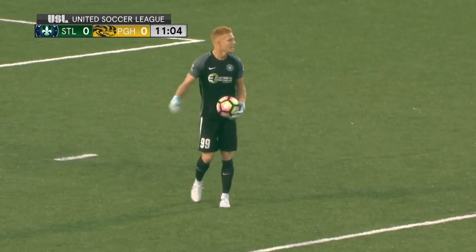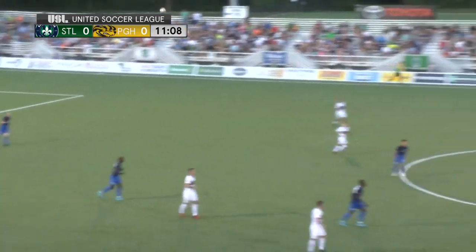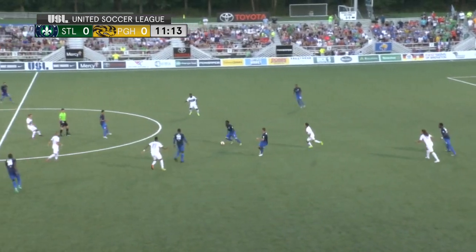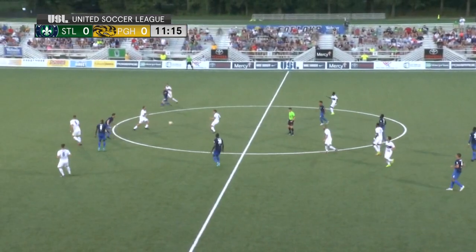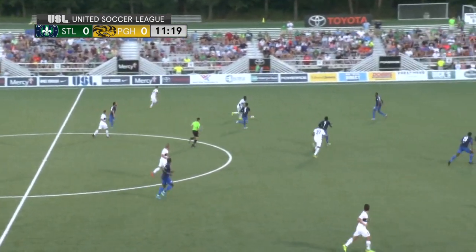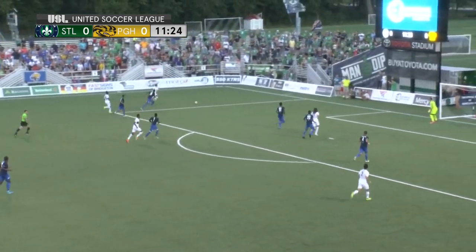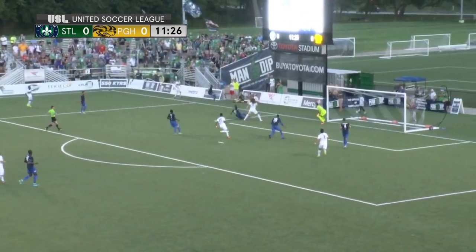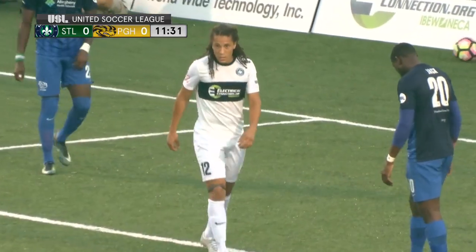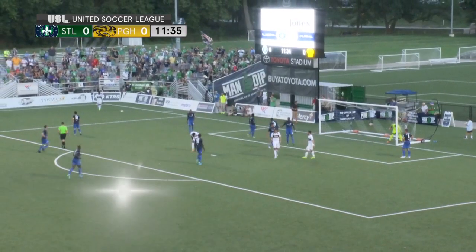Grenouille sending everybody forward so that he can put that right foot into it. 50-50 won by St. Louis, but Pittsburgh picks it up. Here comes St. Louis into the box, intended for David, knocked away. Corner kick coming up, the Electro Savings corner kick.